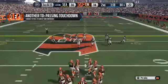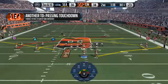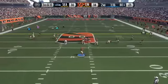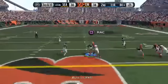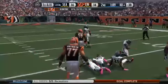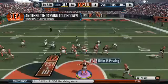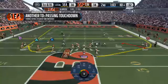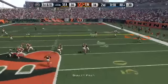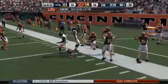Third down now. Dalton's back in shotgun formation. Green's got the catch and the first. The Seahawks with a nickel look here on defense. Now 1st and 10. And that's Chancellor, who almost came away with a pick.